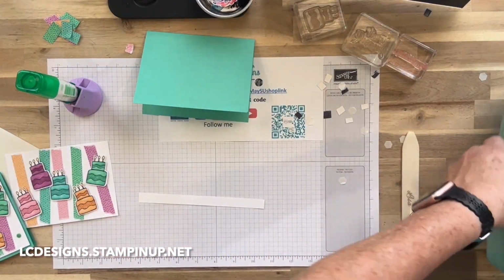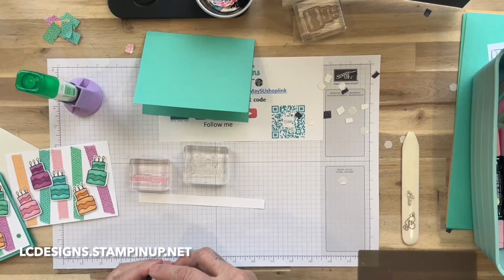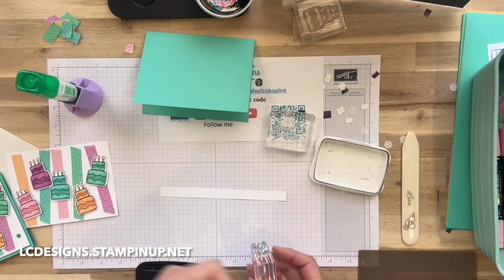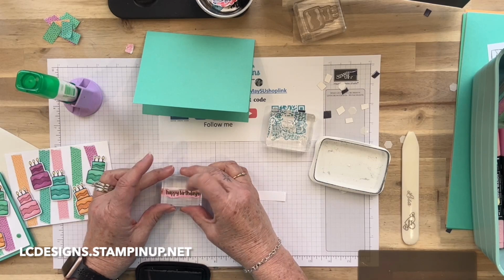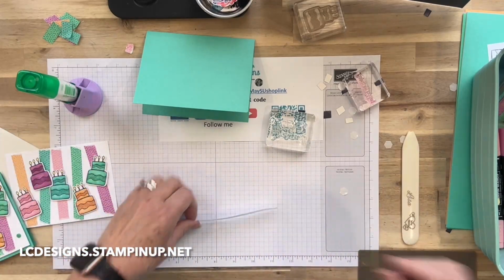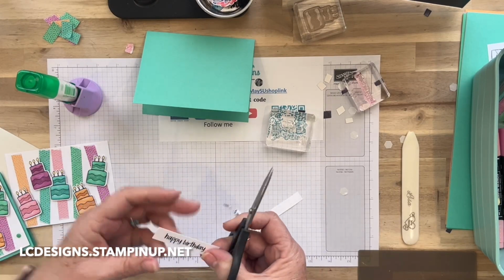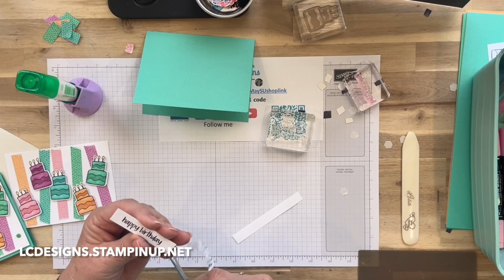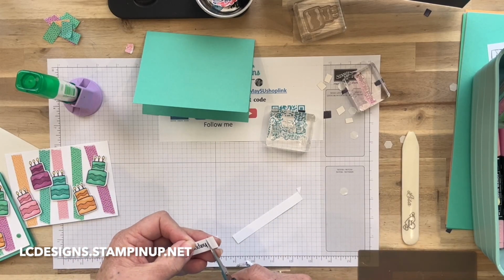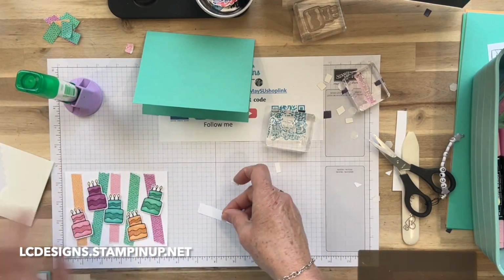So with Memento Black ink, we are going to stamp our happy birthday and treat yourself. This is going to be just a half inch by 2 inch piece of Basic White. We're going to stamp happy birthday. And where's my scissors? We're just going to cut this, and then cut it in a V like so. We're going to flag it. Trim this one just a little bit more, and we're going to use some dimensionals to add that.